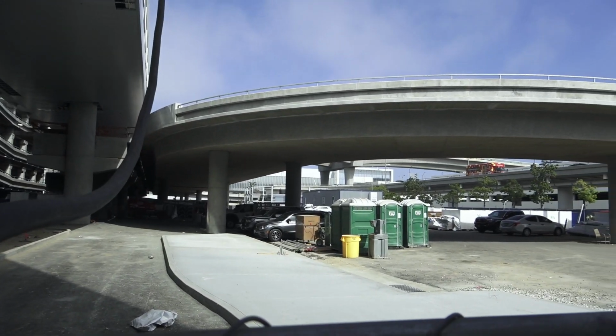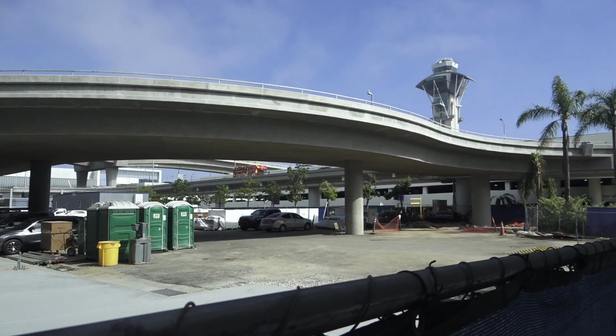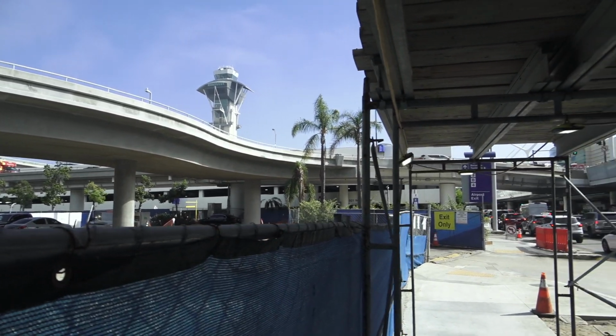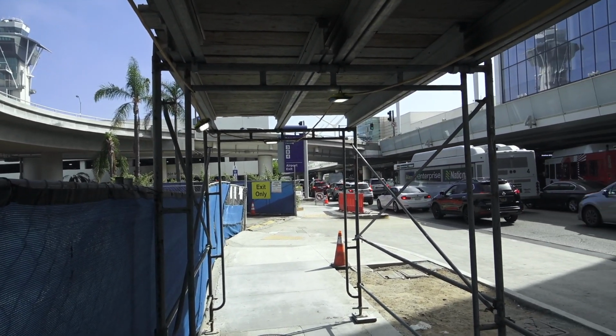The future roadway is over by Terminal 4. You see how it transitions here.